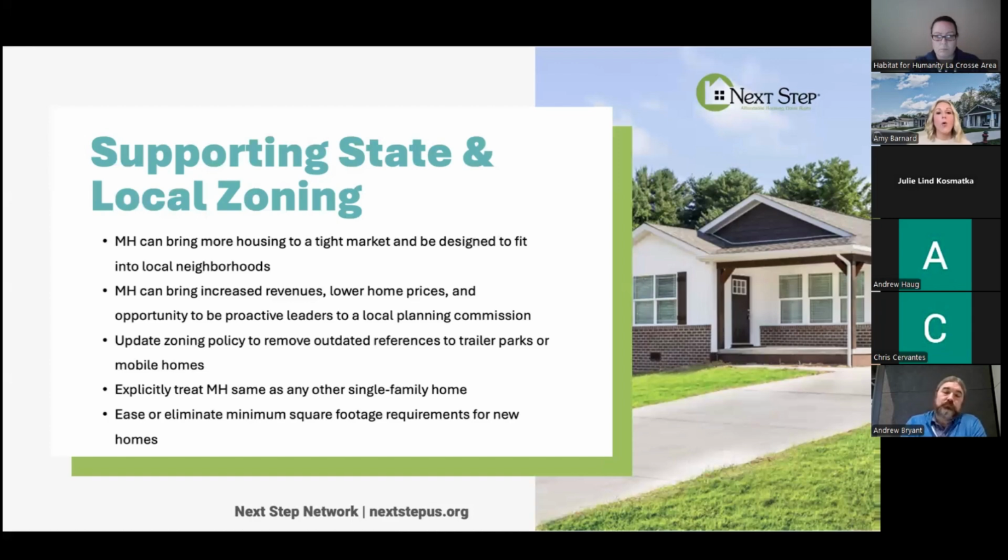And then hoping we can update those zoning policies to remove those references to trailer parks or mobile homes. Again, those are no longer being built. It's just a stigma that cities and local municipalities have, that manufactured housing is a trailer, and that's not the case. So any educating that we can do, we need to show photos, we need to do everything we can to prove that this is a good, affordable housing solution that developers should consider and even local municipalities should consider.